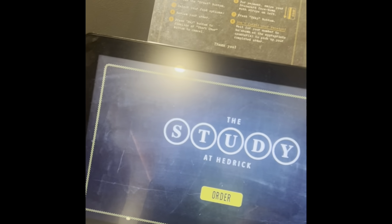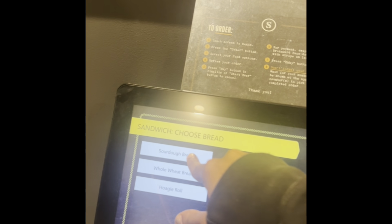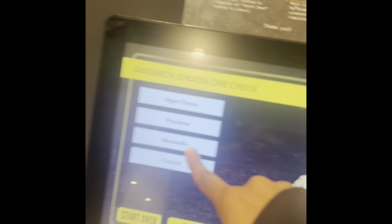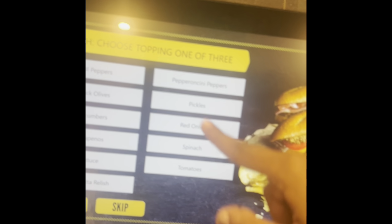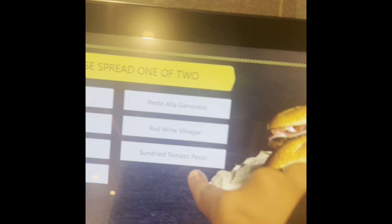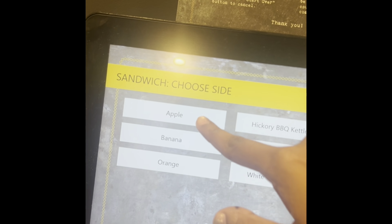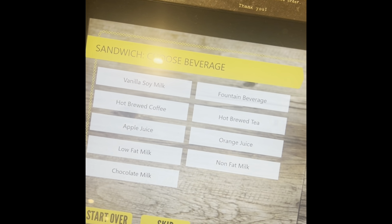Hi guys, I'm going to be ordering my Study sandwich. I like sourdough bread, untoasted, contrary to popular belief. Mozzarella, grilled chicken, but grilled chicken twice. And then I like pickles, tomatoes and lettuce. I like both kinds of pesto on it. For the side, I usually choose based on my mood, but I'm gonna go with bananas. And I really, really like milk, so low fat milk.